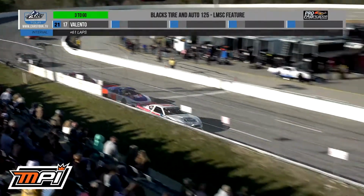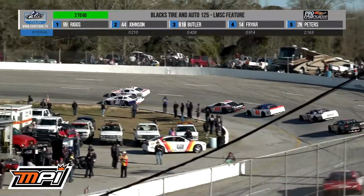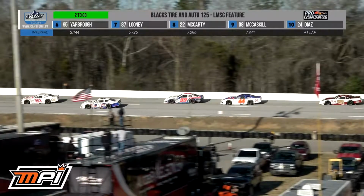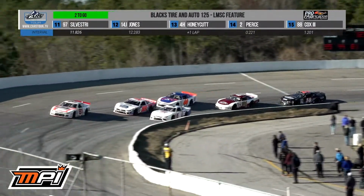And again, traffic in front of them in the form of Jonathan Schaefer and Minnie Tyrell. Will that play a factor? The answer appears to be yes. Oh boy, this is about to get real dicey up front. The top 4 nose to tail. As they come off turn number 4, they will see the white flag.